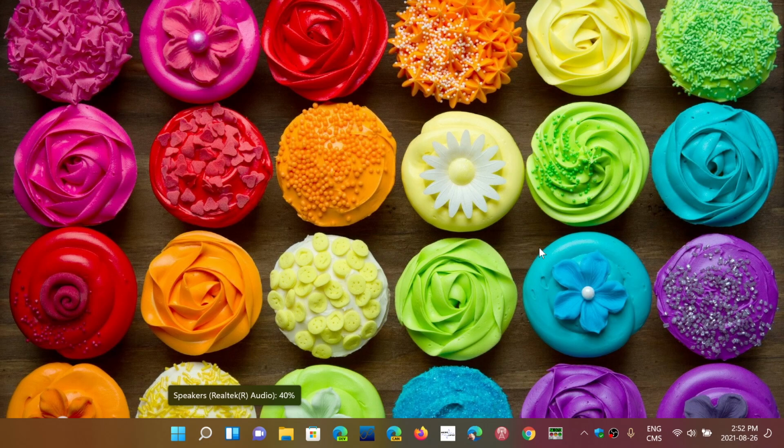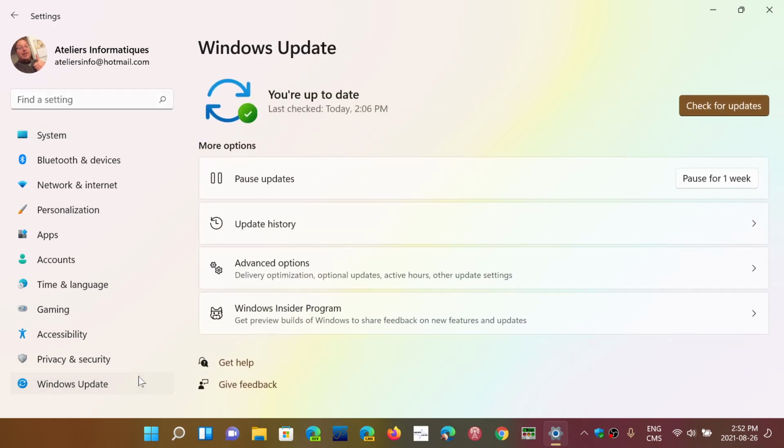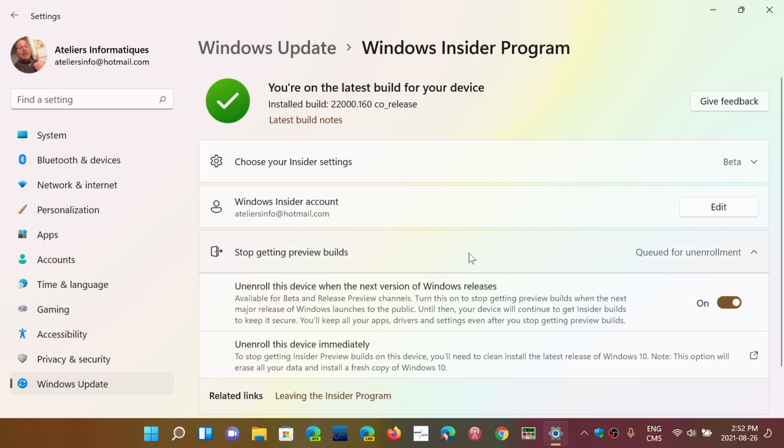Of course, I chose the beta channel. The reason for the beta channel is because once the official version is out, I want to stay where I am at. So I went to the beta channel in the Insider program. And of course, I made sure that in the settings I unenroll the device when the next version is released, which means when this becomes the official version of Windows 11, I'll be in the official version of Windows 11 rather than staying in the Insider program.